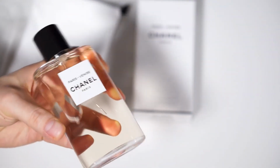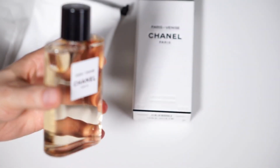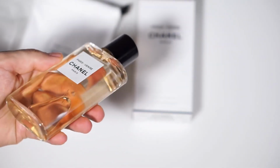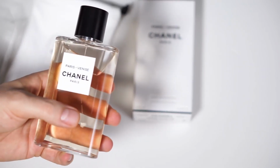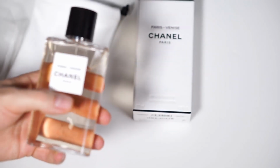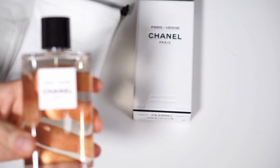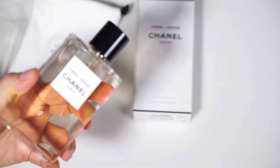Just be wary that Paris Venise, I've checked, I just go on the Chanel website and switch between countries to see different prices. And I noticed that in Europe, Deauville and Biarritz cost 112 euro, but Paris Venise costs 122 euro. And that's just, for those of you who check that out and see that, it's a glitch, it's a mistake in the system, somebody printed it wrong.